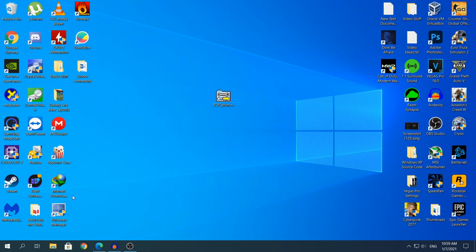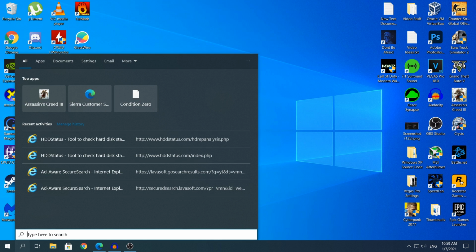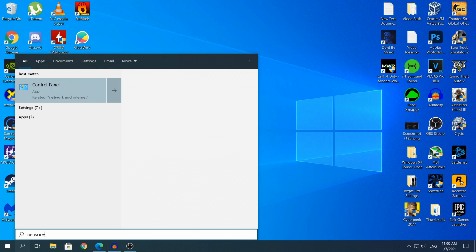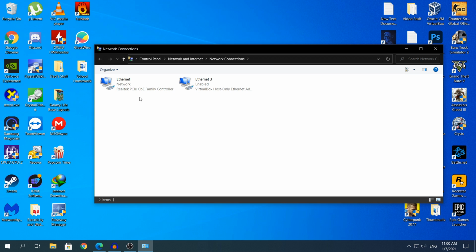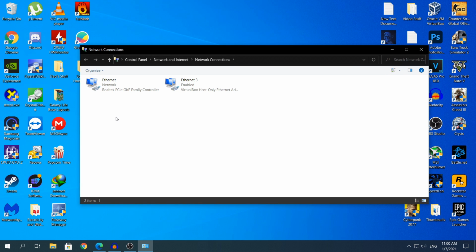Now for the Ethernet and Wi-Fi adapters, head to start again and you need to type network connections. As you can see right here, click where it says view network connections, and here once this window opens up you may see one or multiple Ethernet or Wi-Fi adapters. You need to find the one that you use every day, but for me I have only one, which is the Realtek PCIe GB family controller. Of course on your computer you could have something else, you could have Intel. I do not know what other brands of Ethernet or Wi-Fi there are, but the most popular ones are Realtek and Intel.